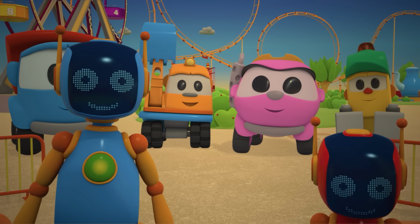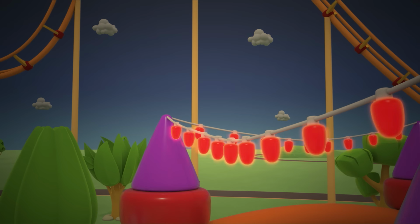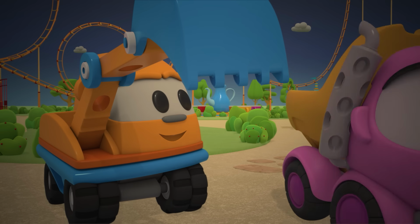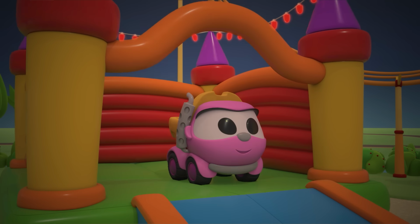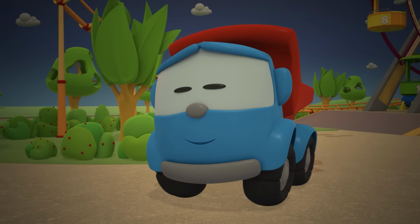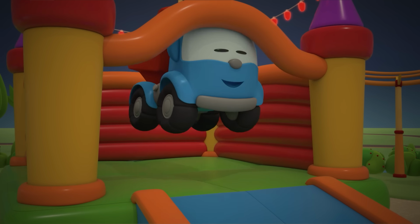The cars and the robots are very glad. Look, it's getting dark. The lights have come on. How beautiful. Leia, why don't you have the first go? Who's next? Now, it's Leo's turn.